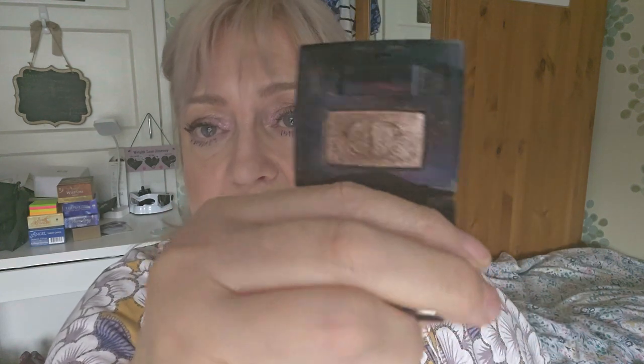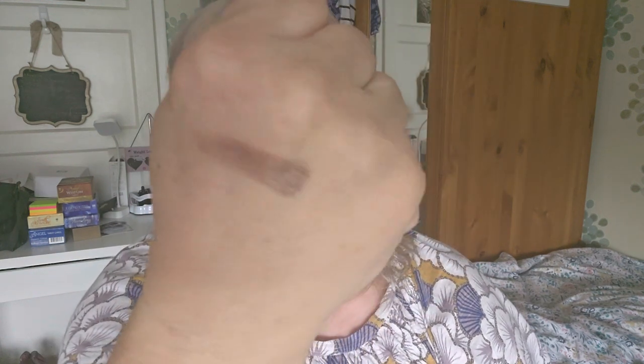There it is. And I've got to say, this is still amazing. And it's still going strong. It's not that old though, you know. And there, look. This one, I've had it maybe 3-4 years. Still lovely. Look at it. The current ones have got 6 months shelf life on them, so just be aware.